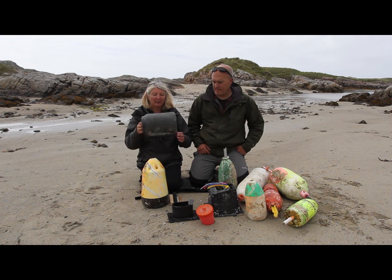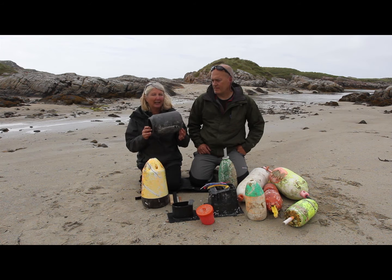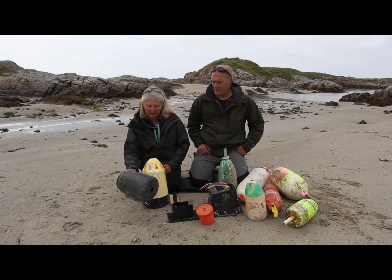We've also found an octopus pot, and octopus are fished in the Gulf of Mexico, and these pots are used to catch them. Octopus like to hide inside small crevices and holes, and this has been carried across here in the Gulf Stream. It might even have come from North Africa, because the same pots are used in Morocco, and occasionally those pots are carried right across the Atlantic to the Caribbean, where the circulation of the currents carry them around there before they get picked up in the Gulf Stream and carried back across the Atlantic to our shores. So it could have been on an incredibly long journey.